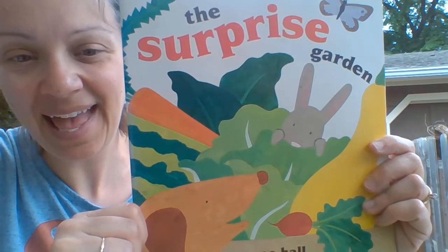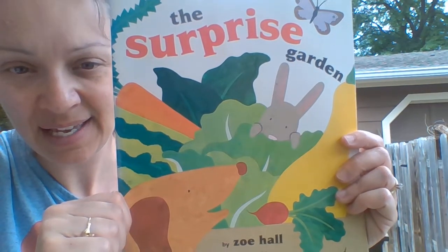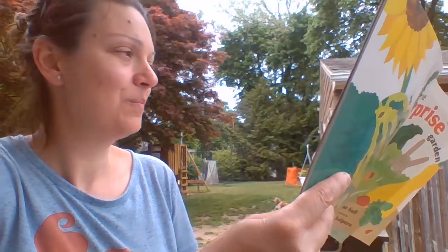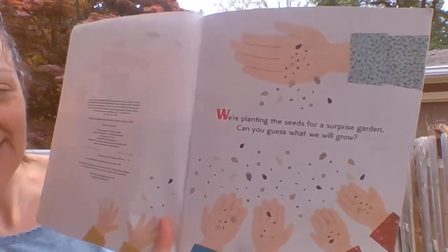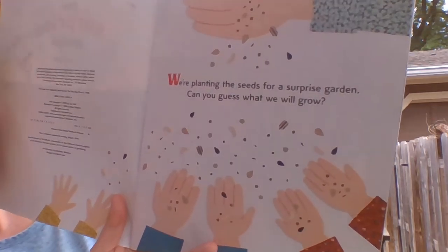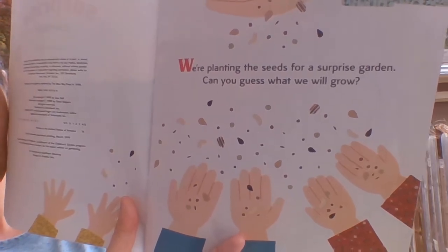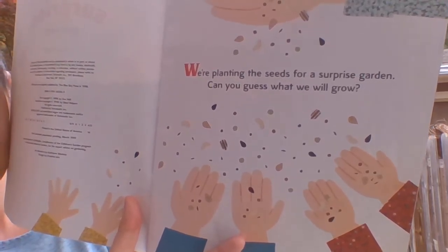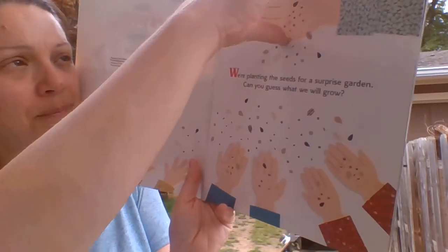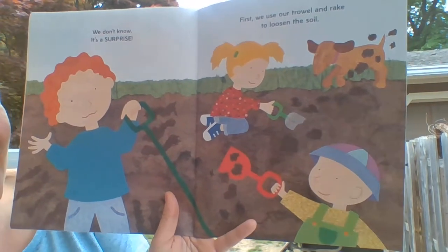Let's see what happens. As you're looking at the cover, you might be making some guesses about what we might find in the garden in this story. We're planting the seeds for a surprise garden. Can you guess what we will grow? And look at those seeds. Do those seeds all look the same, or do they all look different? Different seeds are going to grow different things. We don't know. It's a surprise.